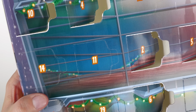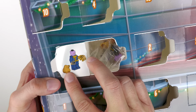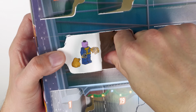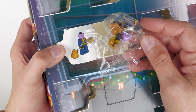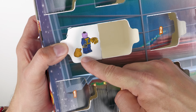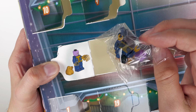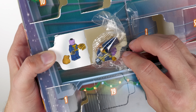Door number 11, same place. I love that the Advent Calendar doors are all in the same place, it makes my life very easy. And oh, now that is a nice thing. Yeah, it's Thanos. Ooh, nice shiny torso. Nice mean purple head. He's got a sack, I guess. What's a sack for? Is that festive? I don't know. But he has got the Infinity Gauntlet, which is really cool. Great little minifigure there, so let's get him put together and we shall take a detailed look.